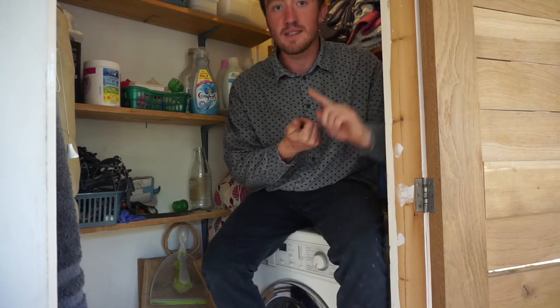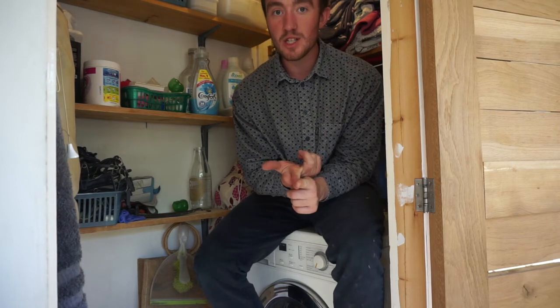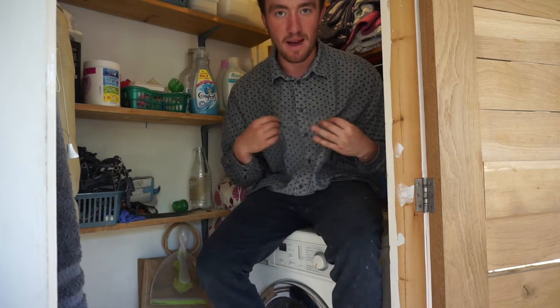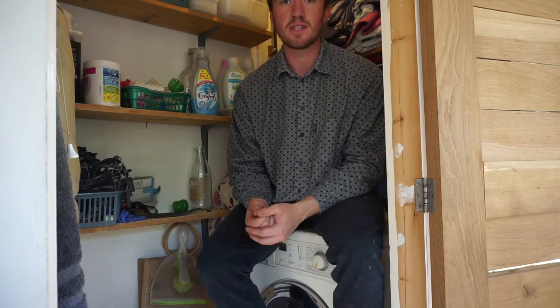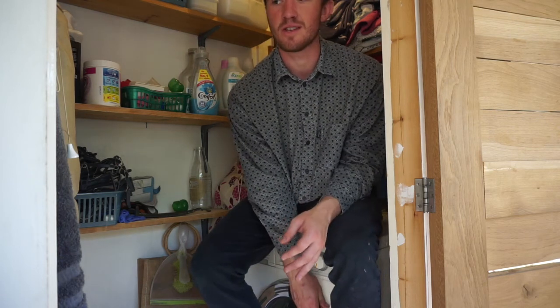Now, other things we could do on that point is use the sink more often for washing dishes. Use a bowl while you're washing your dishes to recycle some of that water. And do you know what? Maybe keep some clothes back that you've worn once but aren't dirty. So there's all kinds of conservation techniques that you could incorporate into these heavy water users in your household.